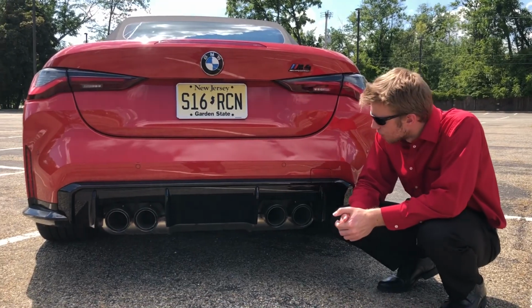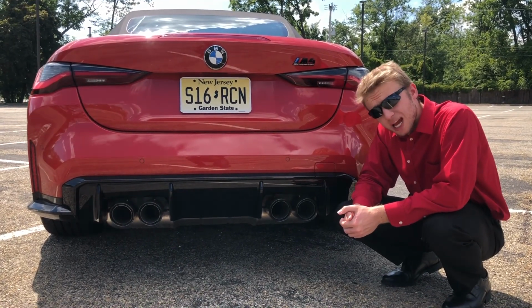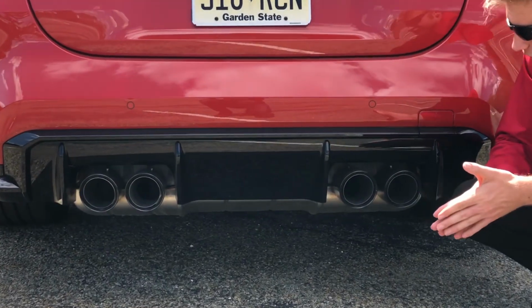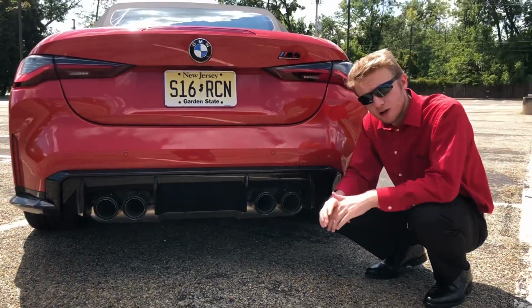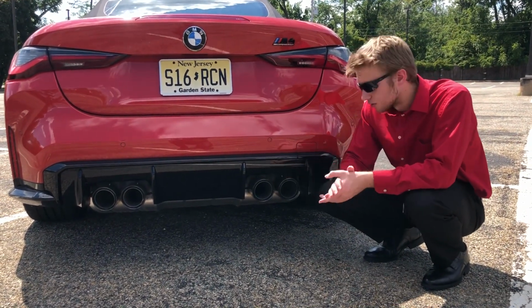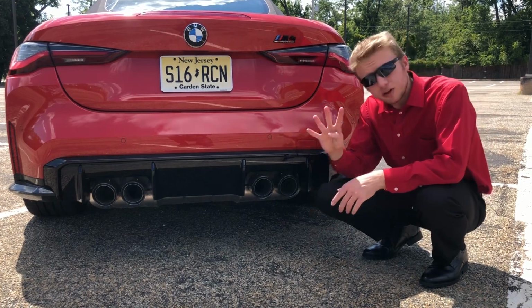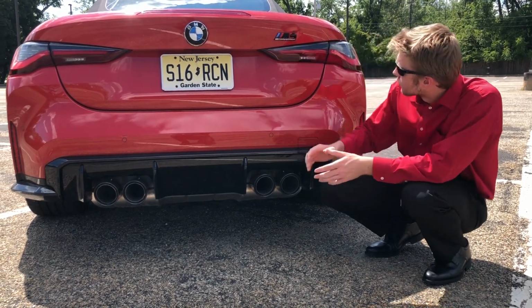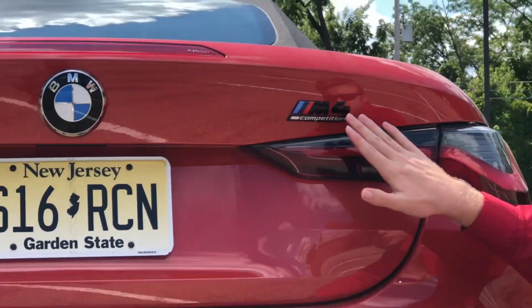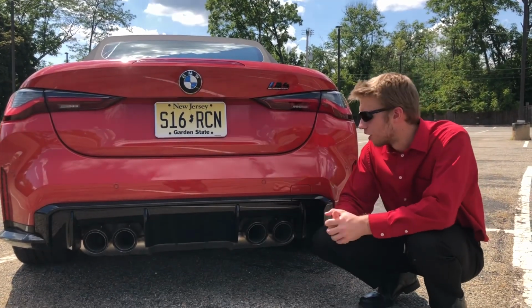So moving to the rear of the 2022 M4, as you can see, fittingly, there are quad exhausts, giving the M4 more of an aggressive look. All the lower trim 4 Series have dual tips or less, but on the M4 you get the quad exhaust. As you can see, you have your M4 Competition badge with the black accenting, which I'll elaborate on momentarily.